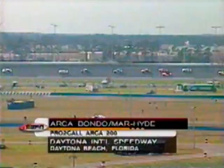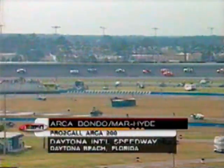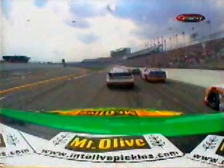Welcome back to Daytona International Speedway. I'm Jerry Punch along with Benny Parsons, Kyle Petty, Bill Weber, and Ray Dunlap bringing you live coverage of the initial ARCA event for the year 2000, opening up their season here at Daytona for the 37th consecutive year. We're under caution here. Caution coming out on the very first lap of the race due to oil and debris on the track.